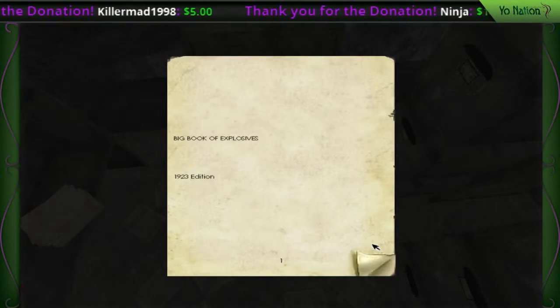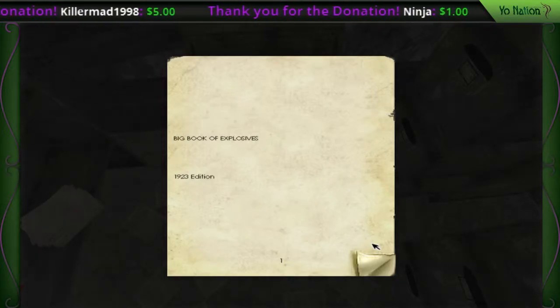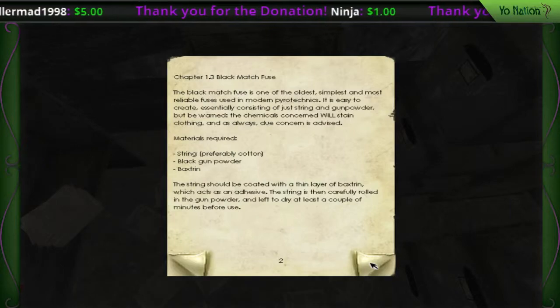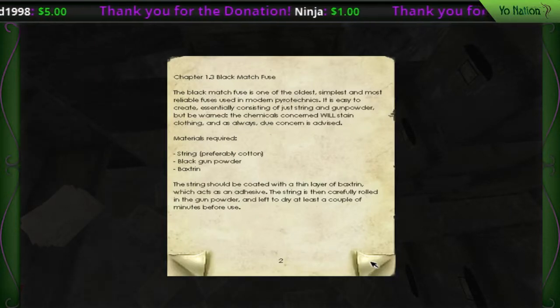Look, a Shabag Book of Explosives, 1923 edition. Oh my gosh. You're gonna regret ever saying that to me.